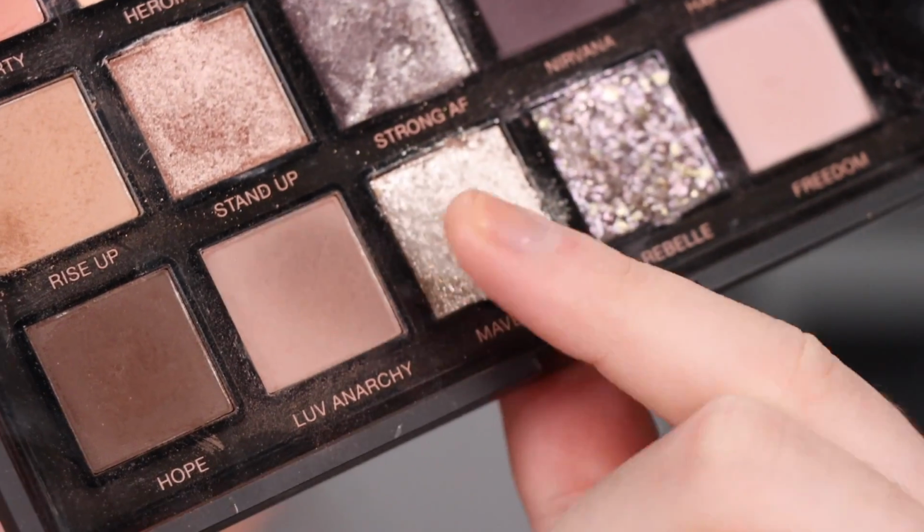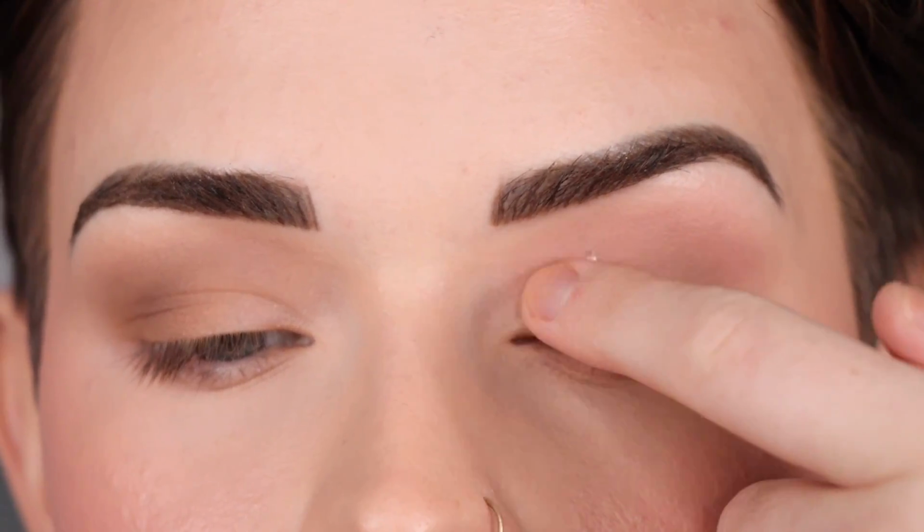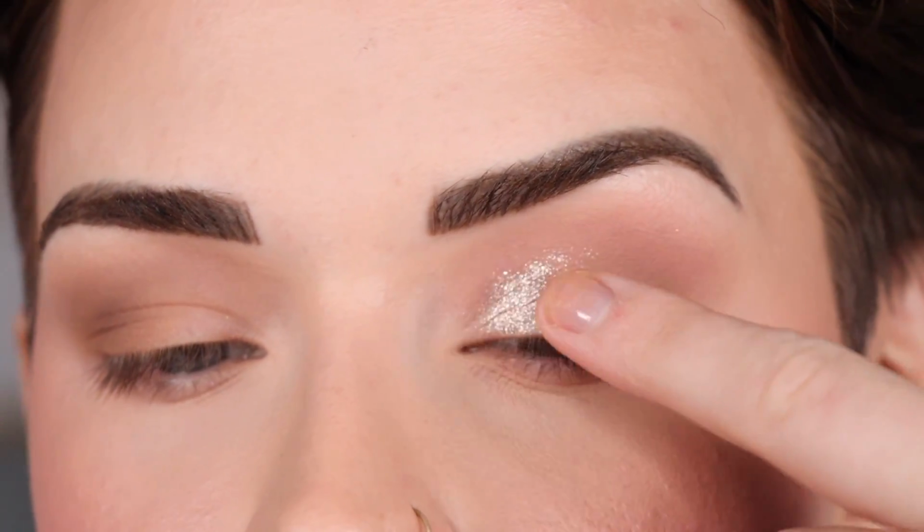So I'm going to take Maverick on my finger from Huda, and I'm going to pat that on the inner half of my eyelid.